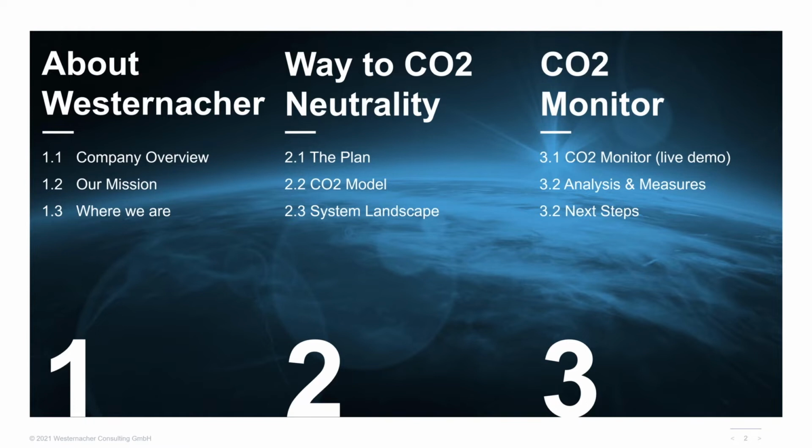But that would be rather boring if you just see slides. So Mark is at this point going to step in and actually show you a live demo of our version of a carbon footprint monitor in SAC, and then walk you through how we're measuring and calculating particular carbon emissions, after which I'll explain something about the technology and the theory behind it and what our next steps are.